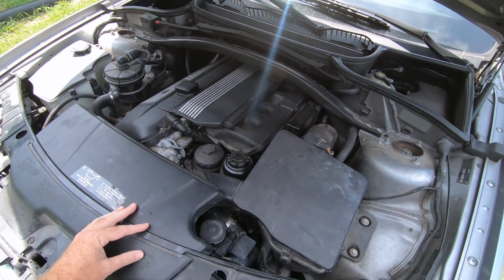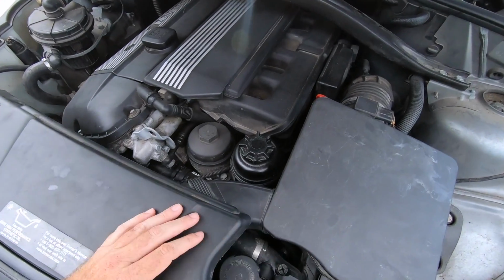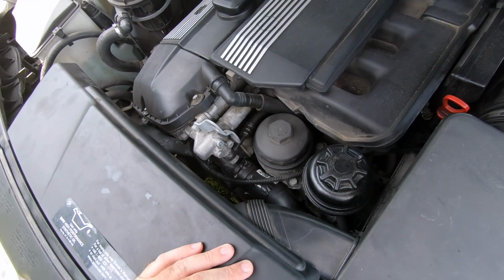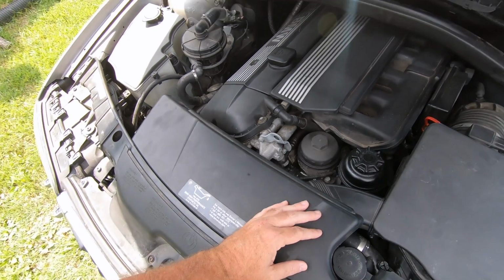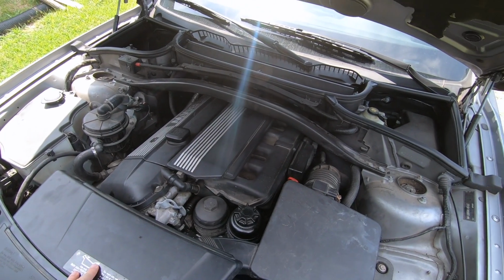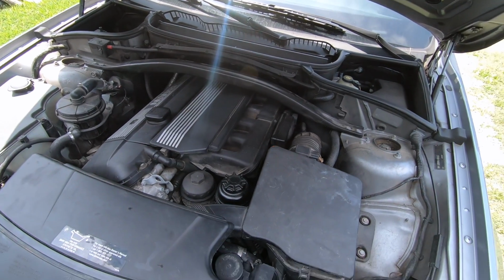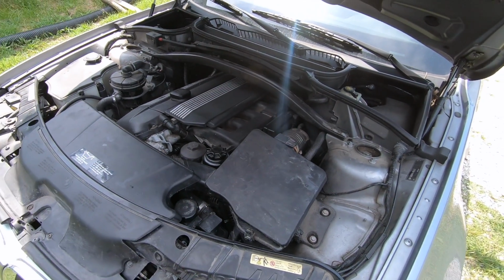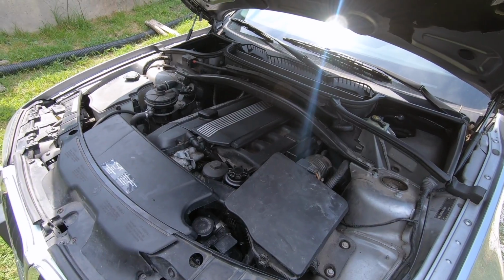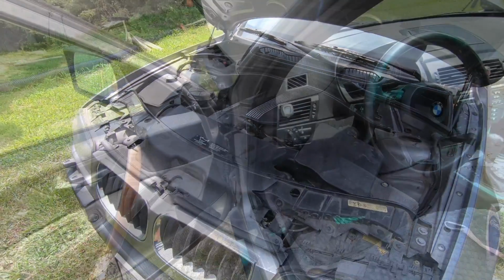It takes a little more care though with the coolant lines. This one's had upper and lower radiator hoses. It's probably overdue again for a thermostat and water pump just to make sure it stays reliable. Under the hood, there's not really a whole lot else. Your average oil leaks. You can have the oil pan gasket leak, but that's usually only after 150 or closer to 200,000 miles.